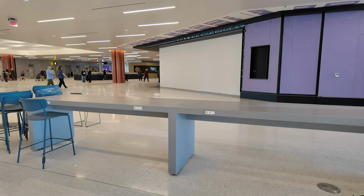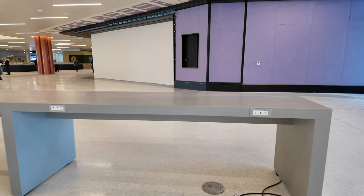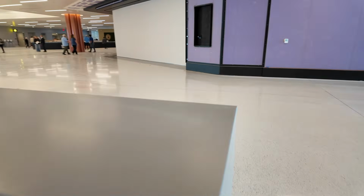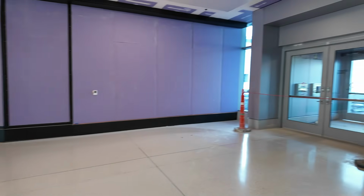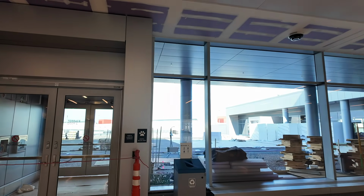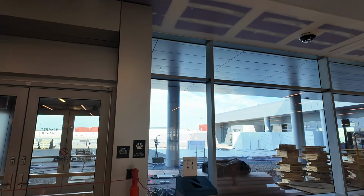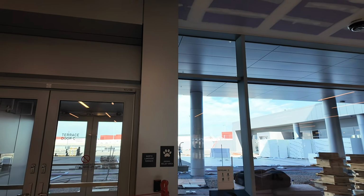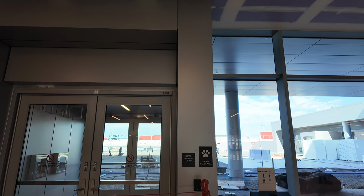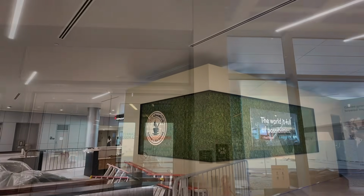Here's some more tables. It's going to have some extra power in it for you if you want to sit down and get some work done, waiting on your arriving person to show up. This is also eventually going to be the North Landside Terrace, and this is where the animal relief area is going to be on this side. So good to know if you would need that.